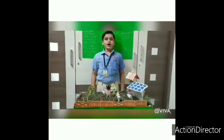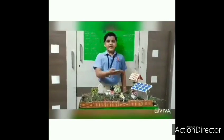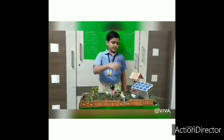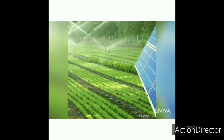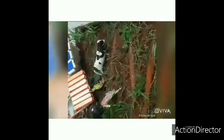Let me show you how it works. As you can see over here, the water is pumped out of the well with the help of the pipelines and then sprinkled on the field. It spreads into tiny water drops that fall to the ground. Spray heads at the terminals distribute the water over the entire soil surface.